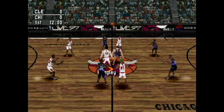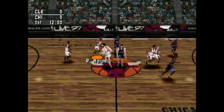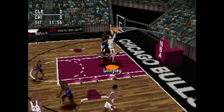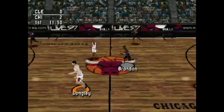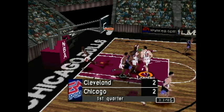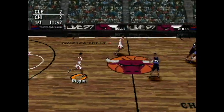Welcome to Chicago, Illinois, and tonight's game featuring the Cleveland Cavaliers and the Chicago Bulls. Luke Longley. Bobby Phil, 4-2.